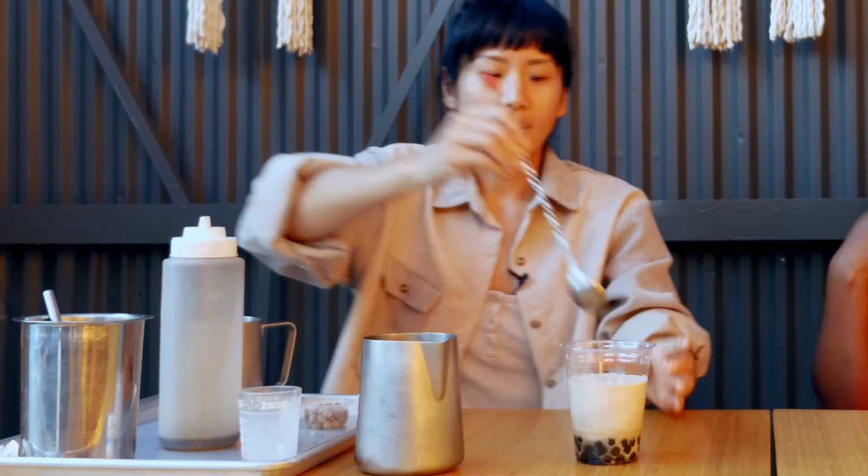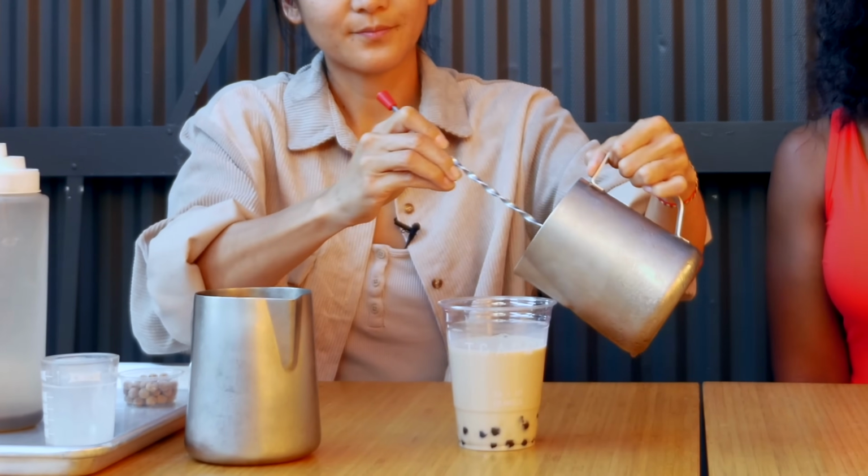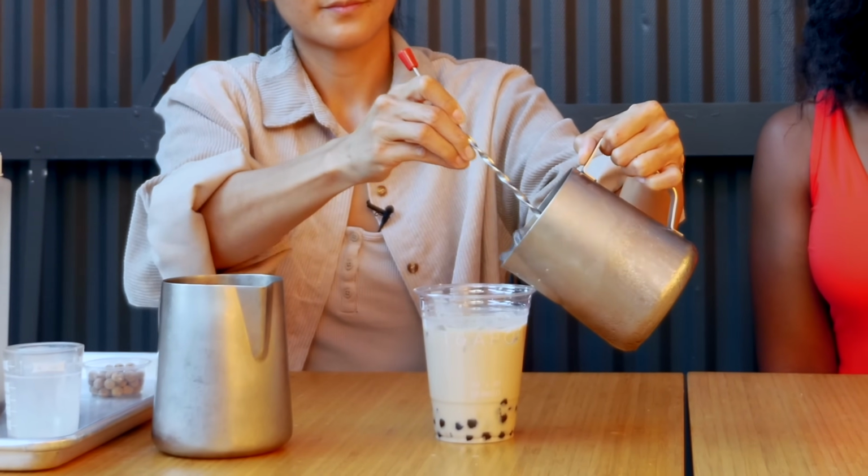And make sure to stir it up so the boba also kind of gets stirred up as well. And then you can top it off with some ice. And there you go. It's kind of simple and delicious. It looks amazing. May I try it? Go for it. It's delicious. That's how you make a milk tea.